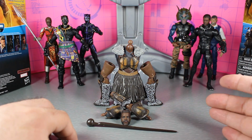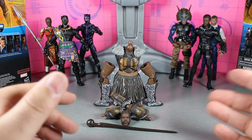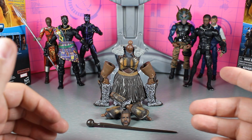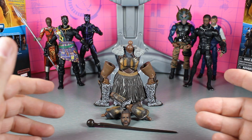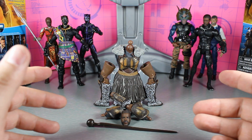Maybe if the wave goes clearance, I may end up picking another one up, or just piece it together here and there until I get a second one. Now, I have not heard a lot of support for this wave. So far, it's only been showing up at GameStop. I don't even know if this wave is going to really hit retail or not. We'll see when the new toy resets and everything happens.